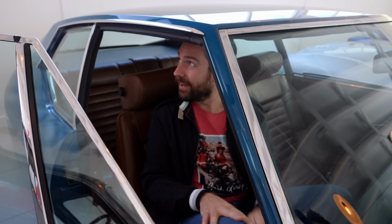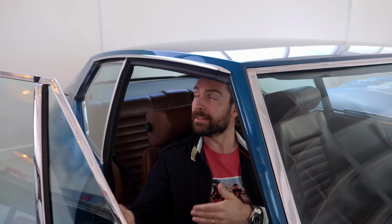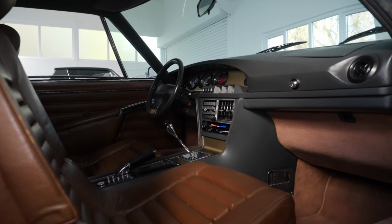How is the massage function on that? Does it work? It's pretty good. It's one of the better ones. The early ones were kind of like a little hamster padding your back, but this has got some proper power. It's pretty good going. If I had that function, I would just have it on all the time. Whereas this feels like an Eames chair in your car. It's cool. It's super comfortable.